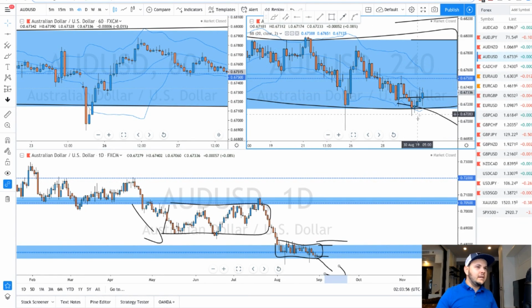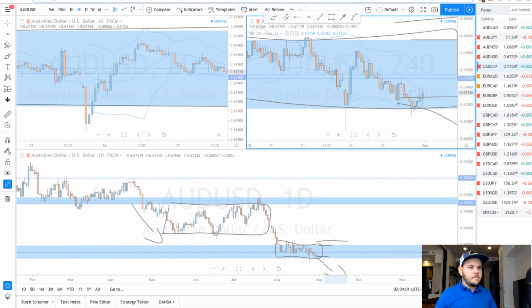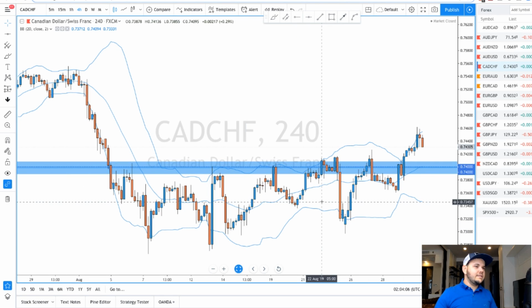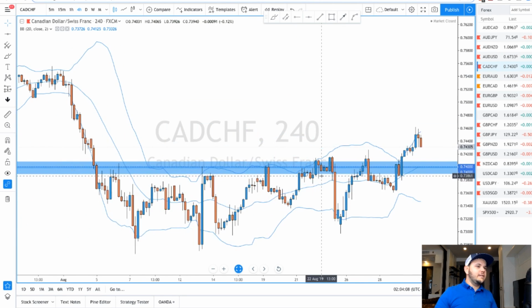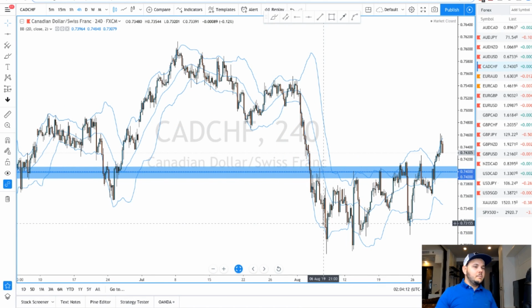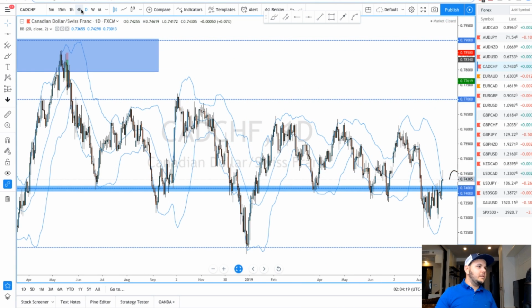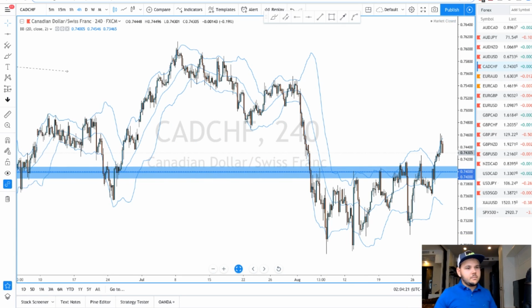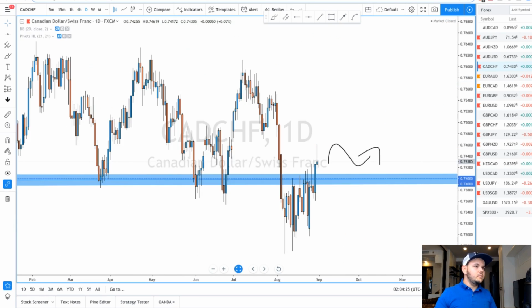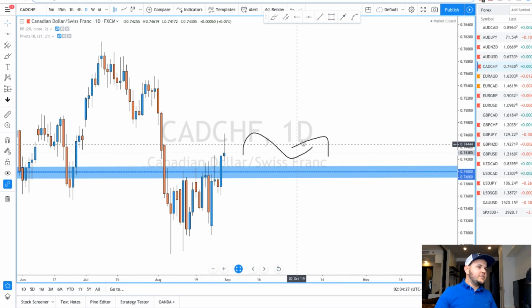So we've got to wait and see what price does, see what setups appear, but we're pretty good for now. Now we'll move to CAD CHF actually. CAD CHF is sort of between two zones. We had this kind of weird sideways market here, trending a little bit. Price broke above. I'm just going to go on a daily chart to make it proper. So yeah, daily chart, a little bit different.